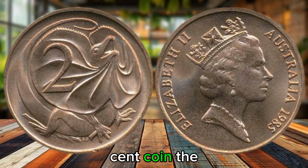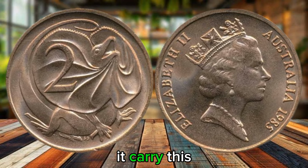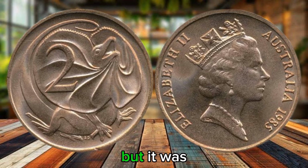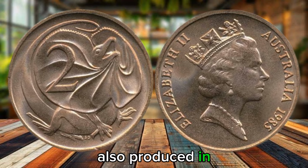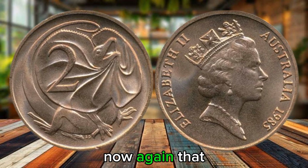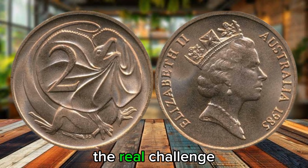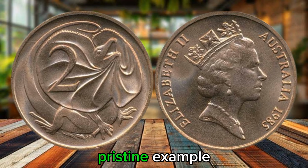For the 2-cent coin, the 1985 issue is especially noteworthy. Not only does it carry this first-year Maklouf obverse, but it was also produced in limited quantity, with just under 45 million coins struck. Now again, that number might sound high, but much like the 1983 issue, the real challenge for collectors is in finding a pristine example.